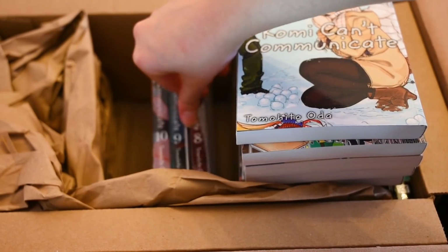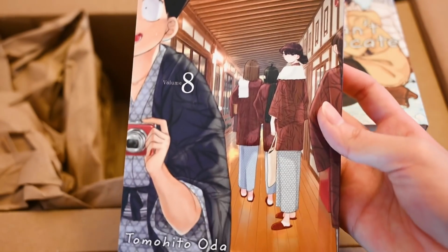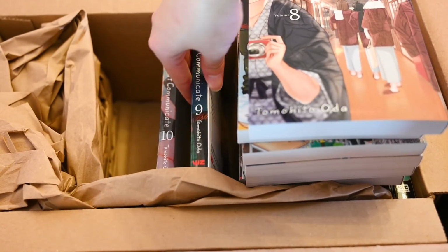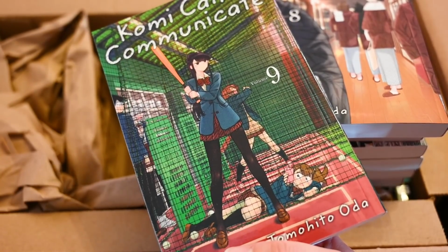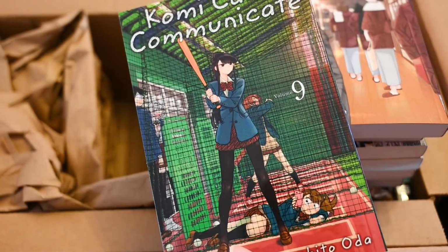And then volume 8. Alright, so this one has more focus on the male main character. Wow, sophisticated Komi. She's so pretty. Alright, in volume 9, I had a sneak peek of this when I was looking. The spine is unfortunately misaligned again, so at least nothing else went wrong in the packaging and stuff like that. So they all got here perfectly, it's just the printing.